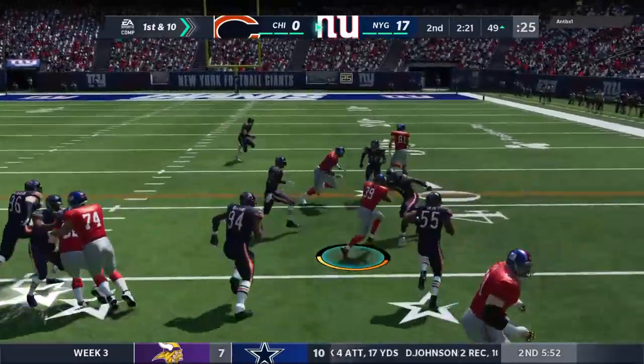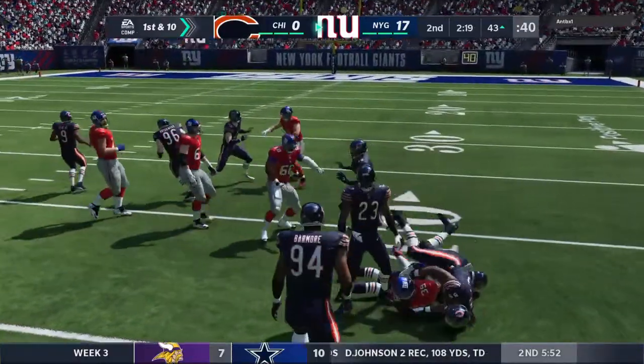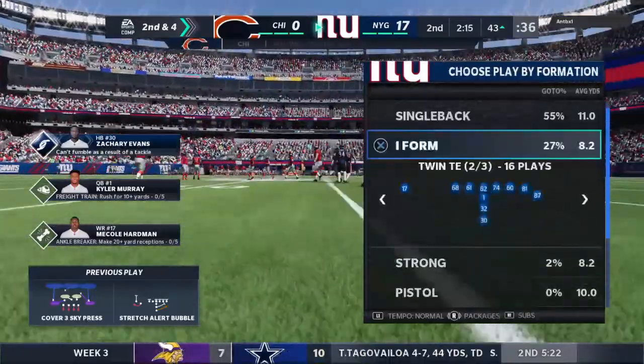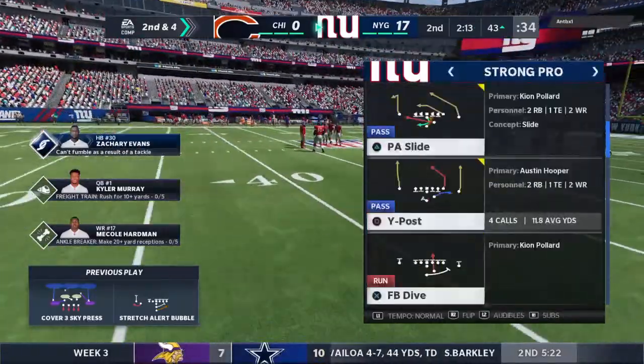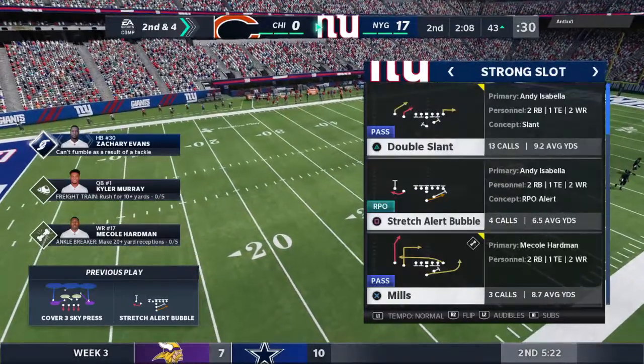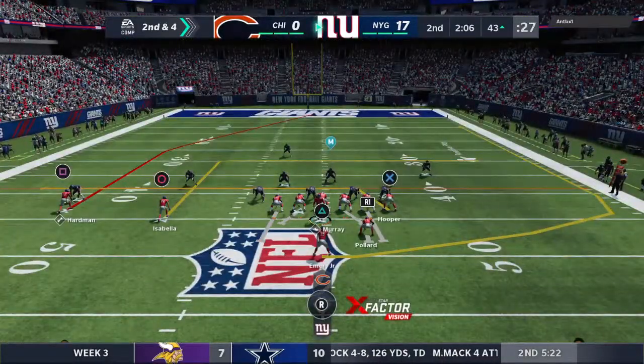Now a handoff looking right, and a 6-yard gain gets him right around the 43. Decided to hand it off that time on the run-pass option. Appeared to be an easy decision. Just gave it inside. Nice steady gain. 6 yards on that last play.